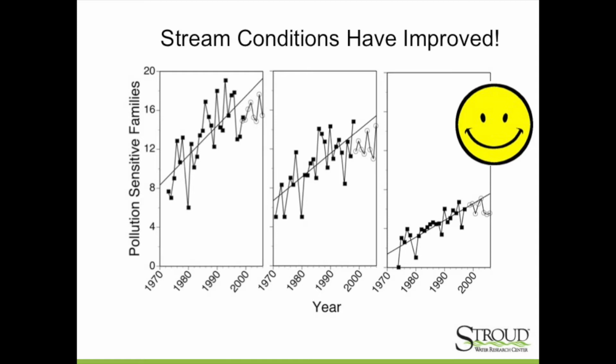So I'd like to end with a little historical context. This USGS monitoring data from 3 streams in Chester County, a different cluster, shows streams that are healthier since the passage of the Clean Water Act in the 1970s. This graph shows a steady increase in the number of families of macroinvertebrates that are pollution sensitive.